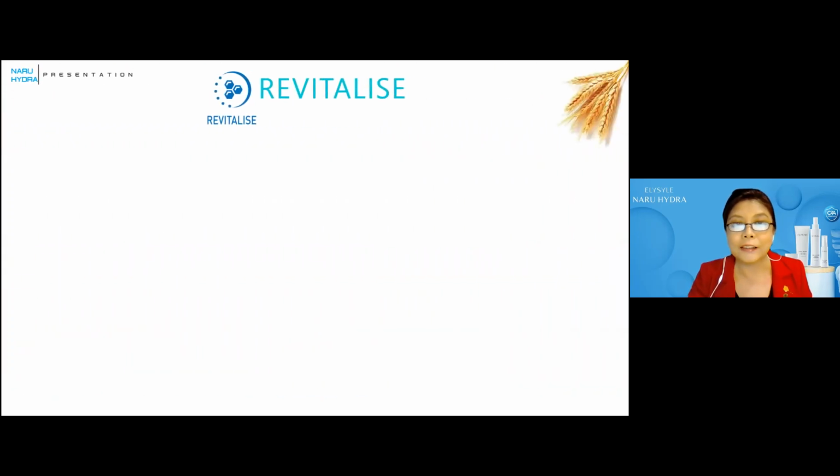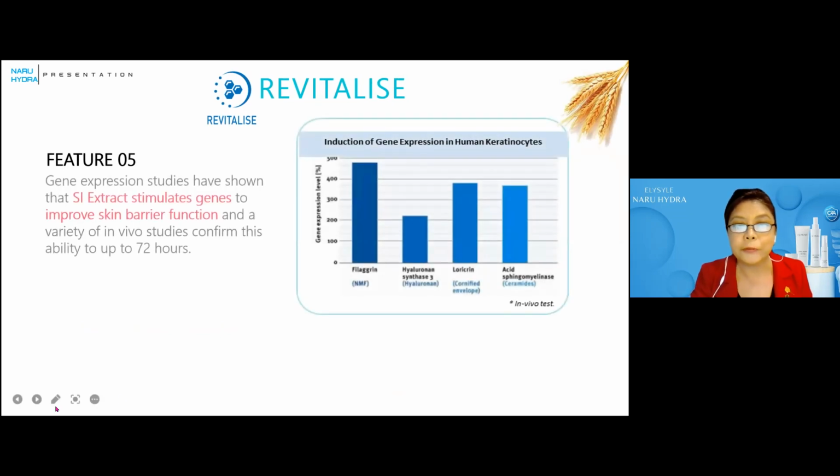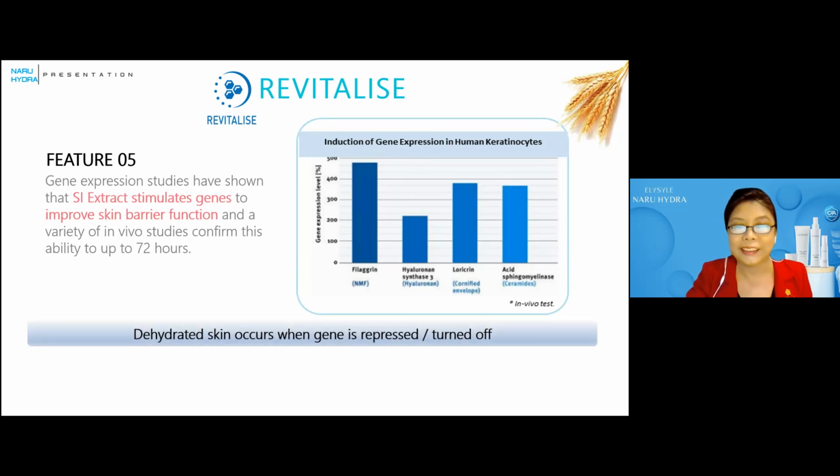Okay, the third R is revitalize. How do we revitalize? Feature number 5, gene expression studies have shown that SI extract, which is the first ingredient just now, stimulates genes to improve skin barrier function, and a variety of in vivo studies confirm this ability up to 72 hours. So this is all clinical studies. Up to 72 hours, which is how many days? 2 days?